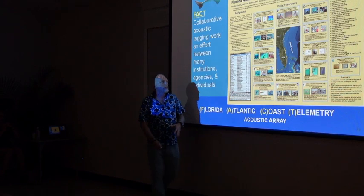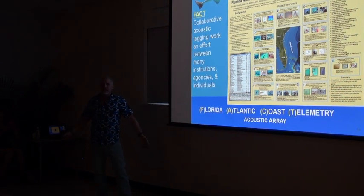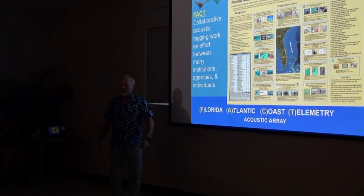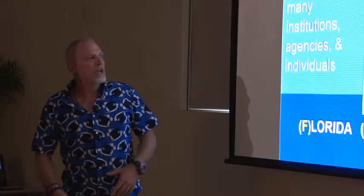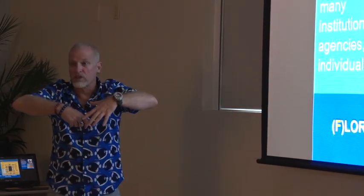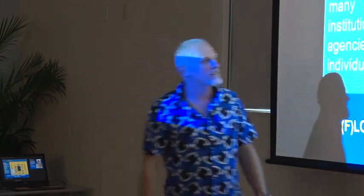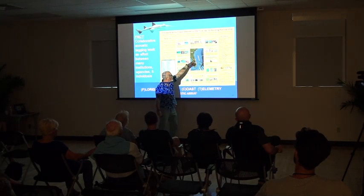Now, technically, the person who tags the animal is owner of the data. So if we set out an array, it's kind of like in the old days where I go, okay, I'm gonna put a toll bridge here and you guys are gonna pay me money. You can't set up an array and basically take over the data. The data is still theirs. So you have to have agreements with people for using it. But the advantage of this is now we can know when things are going around.